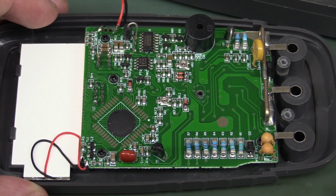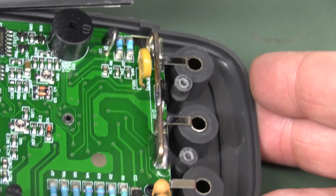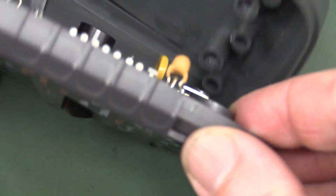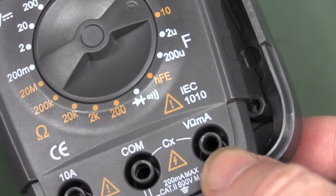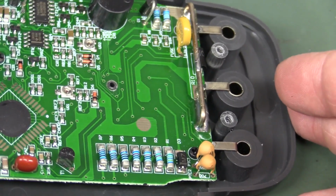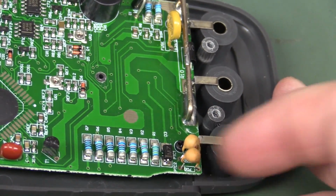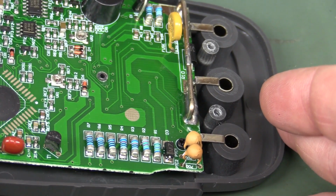But come on. So we've got ourselves a fuse over there, but that's not the 10 amp. That'd be for the other input, which is milliamps. Yes, it is. It shares the input jack. So they've got that hard fuse there, and they've got two token PTCs here. It's like, come on, give me a break.